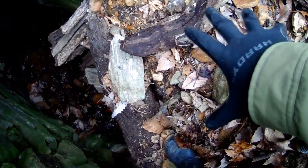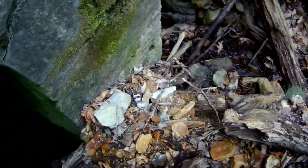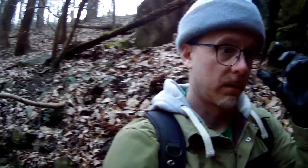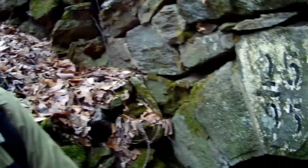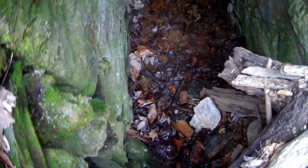See this kind of rocky stream comes down. And you can see there's a lot of debris here. In fact, starting from this line right there, this entire mound here is just debris. Giant logs forced down by the power of the water. Not much flow right now, though. Let's get down in here.